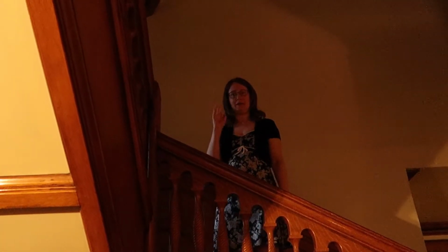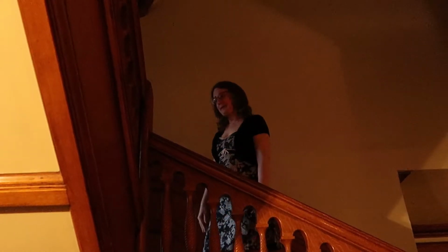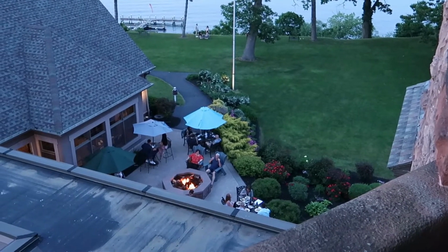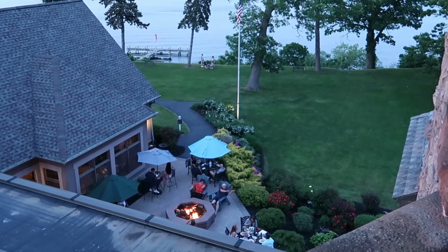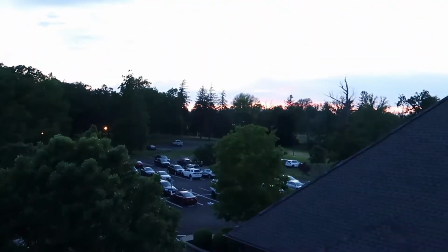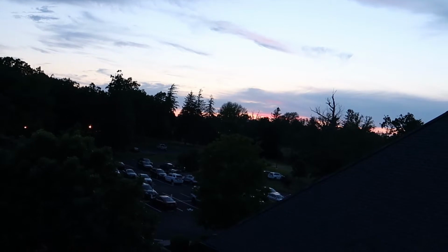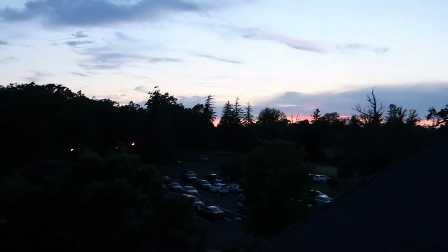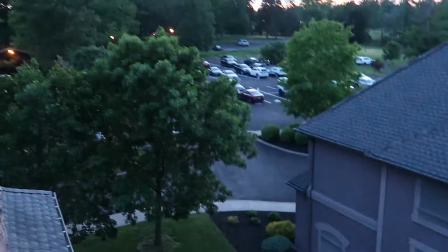Heading up to your castle suite, are you? Looking at the view at this time of night, look, there's a nice fire pit down there. Sit and have some drinks. And you can kind of see a little bit of pink, what's left in the sunset over there. A little bit later at night you could see partying still going on down there at the bar. Fire pit's really going.